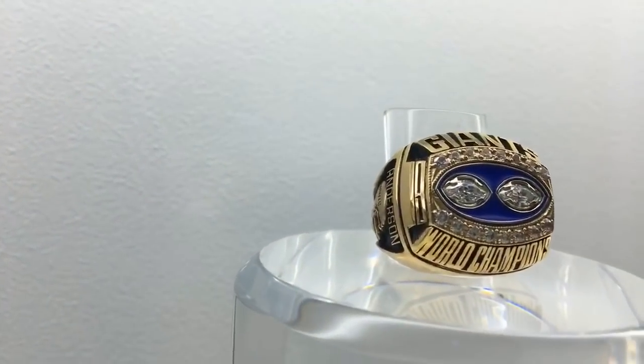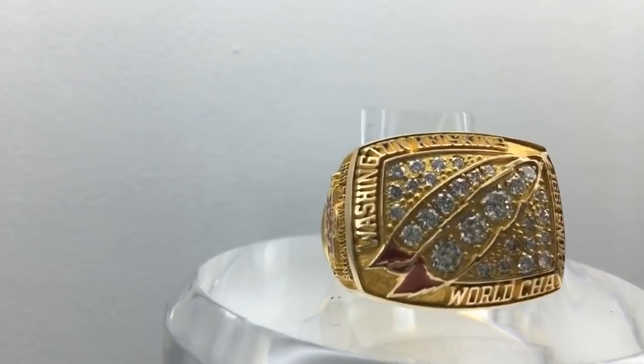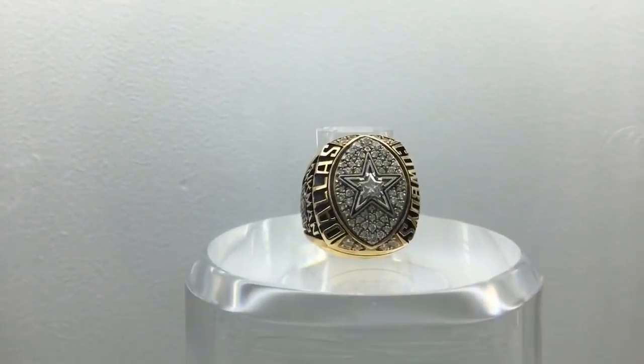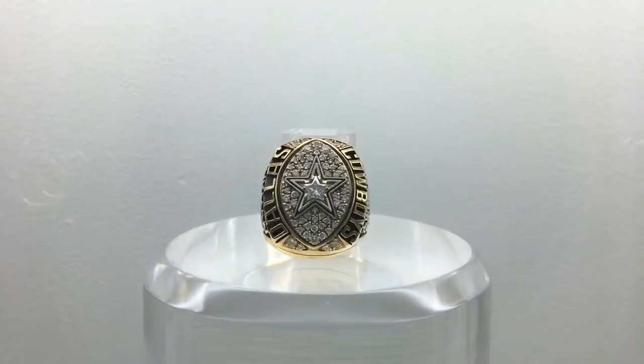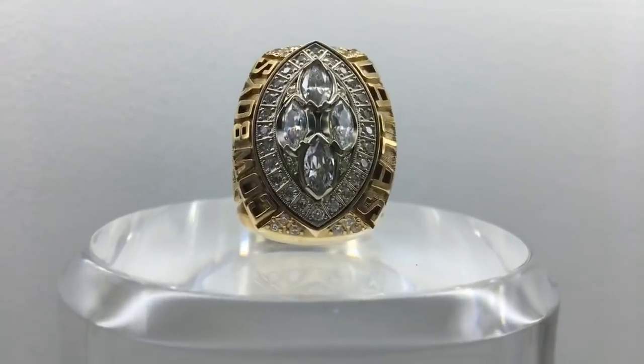I believe that was the team that Bill Belichick was defensive coordinator for. Unless I'm mixing it up with another game. I might be. That was 1990. Yeah, that sounds right. Washington Redskins also beat the Bills in the Super Bowl. The Dallas Cowboys, guess what they did? They also beat the Bills in the Super Bowl. And finally here, Dallas Cowboys beat the Bills in the Super Bowl.